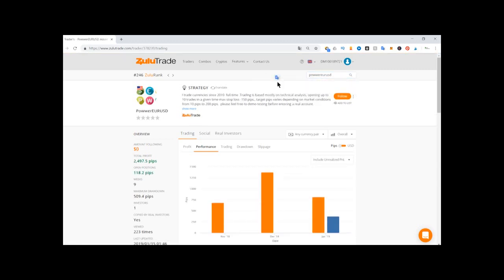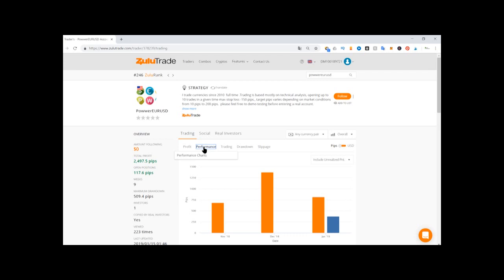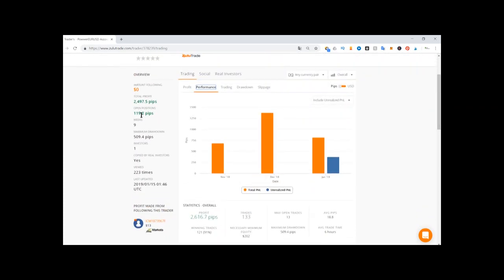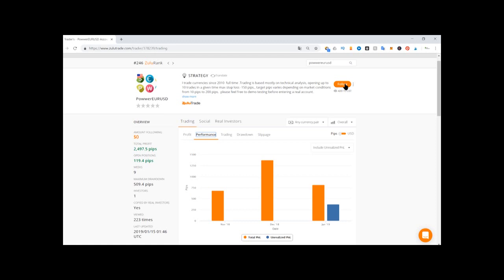That had a ranking of 325 last week. This week it's 246. So it's a third trader that we actually recommended that is going better and better. So looks really good for this trader with 117 pips in open positions as well. So we want to follow this trader now.